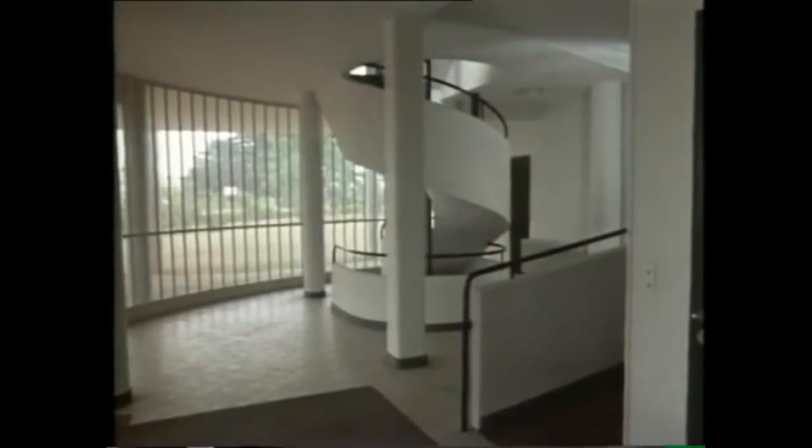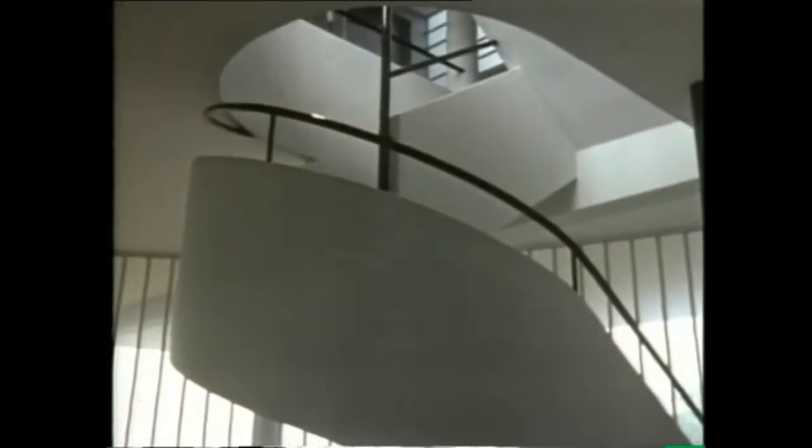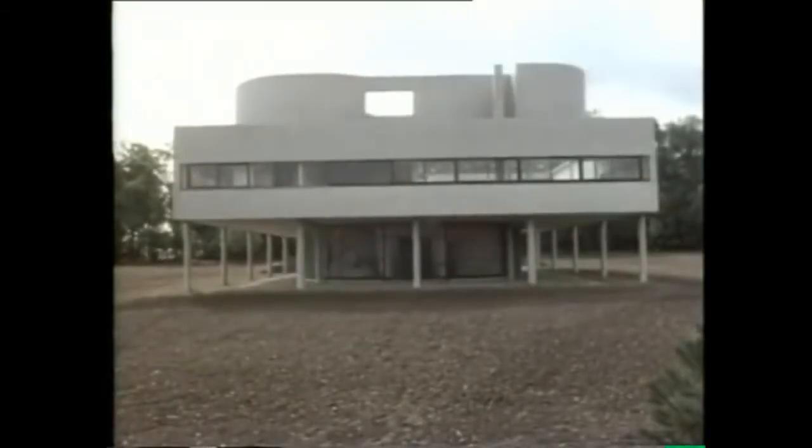Of course, the house as it is now is unlived in, it's empty. But perhaps that isn't such a bad thing, because when it comes down to it, this house is a monument to a set of ideas that Corbusier had about what a house should be.